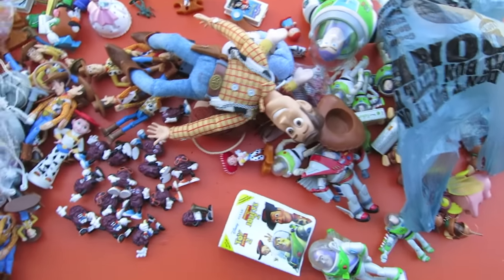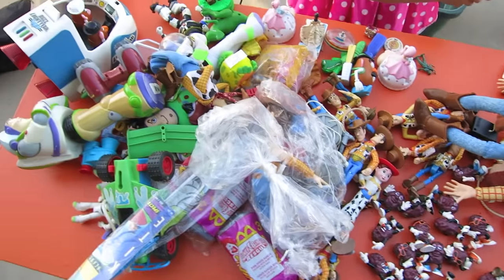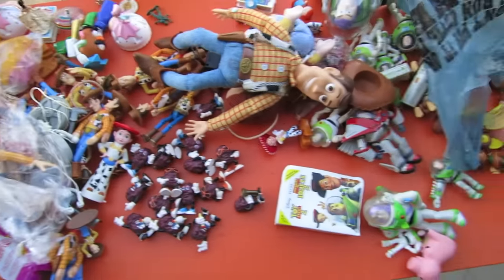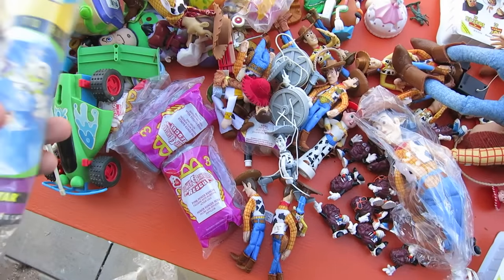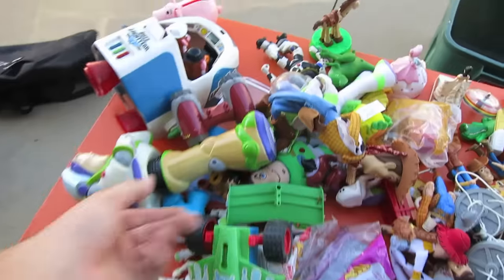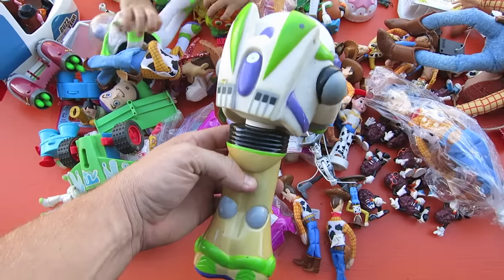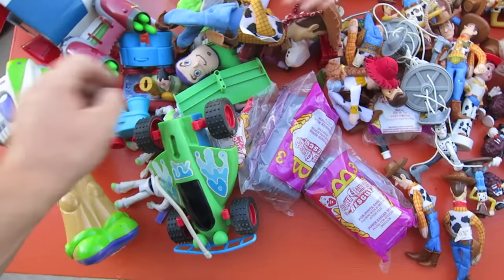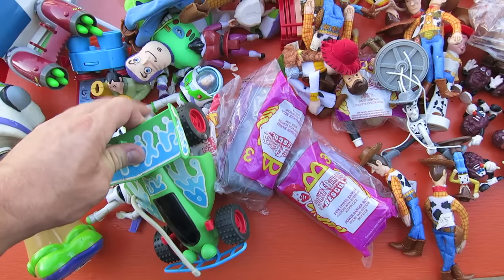That's a lot of old toys we found in the garage, isn't it? Jessie. All right, do you guys like these old toys? Yeah, they're really cool, aren't they? There's all kinds of stuff. Old Toy Story 2 kite. Look at this Buzz Lightyear. That's weird. Wait a second. Here's RC. Whoa, what is that?